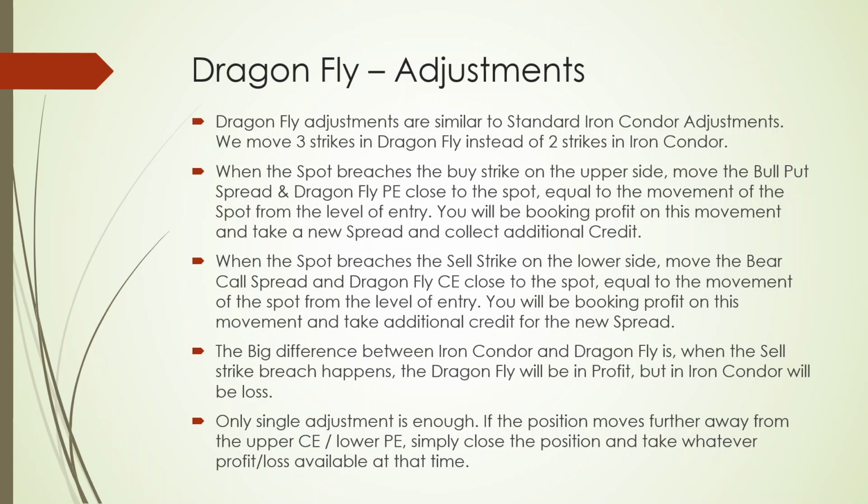And when you deploy this strategy, ensure that you deploy it during a medium wicks to high wicks environment. Right now, it is not good to deploy this strategy because we are going into a much lower wicks. On a lower wicks, when you are doing this strategy, you will be collecting very less credit and your risk is more. Okay. So here only one single adjustment is enough. If you are moving the upper strike or the lower strike, only a single adjustment is enough.